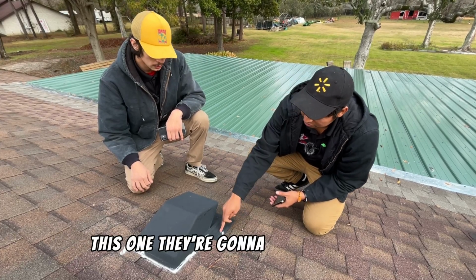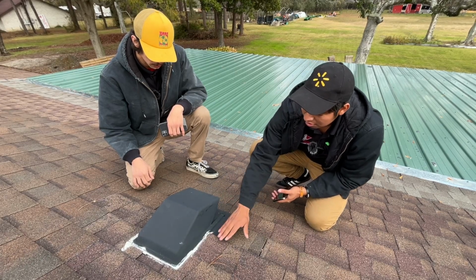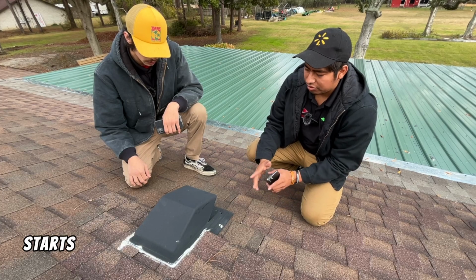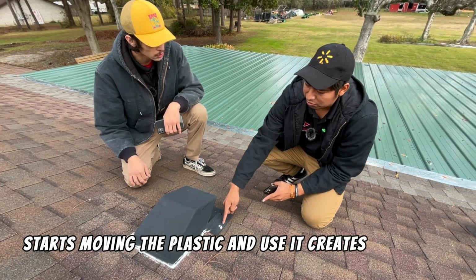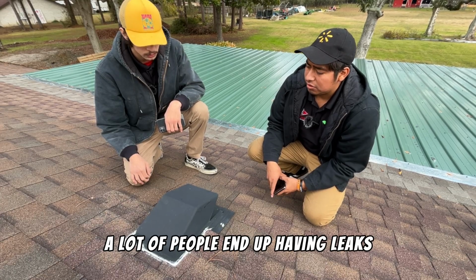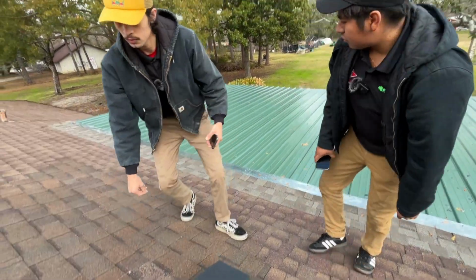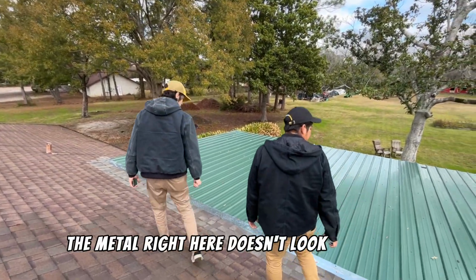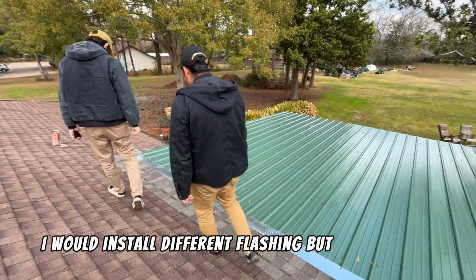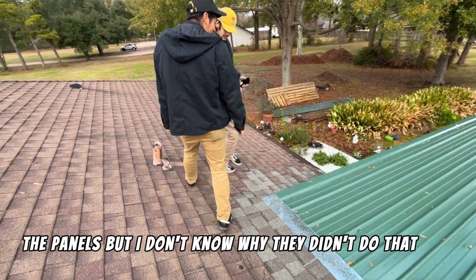This one, they're gonna start cracking once somebody shoots a nail, which they didn't here, which is okay. Once they start shooting right here, over time, the heat and the cold starts moving the plastic, and it usually creates a crack. So a lot of people end up having leaks on those little things. The metal right here, this one looks fine. I would install a different flashing, but should match the panels, but I don't know why they didn't do that here.